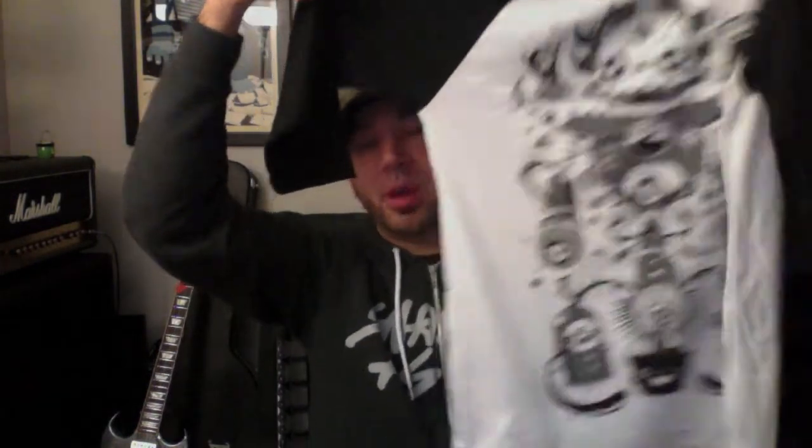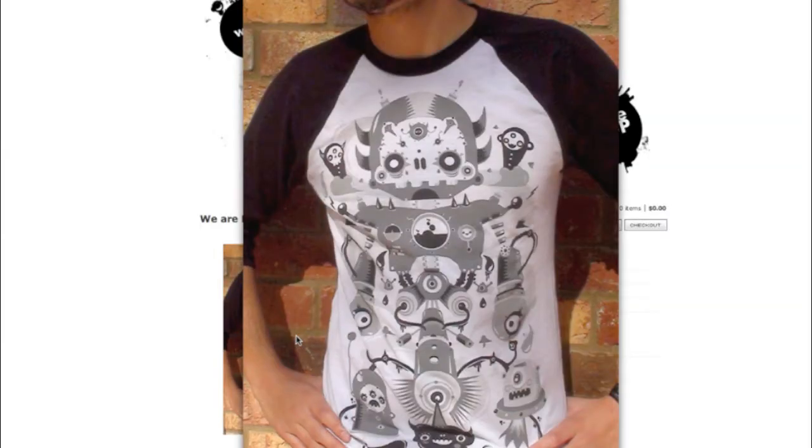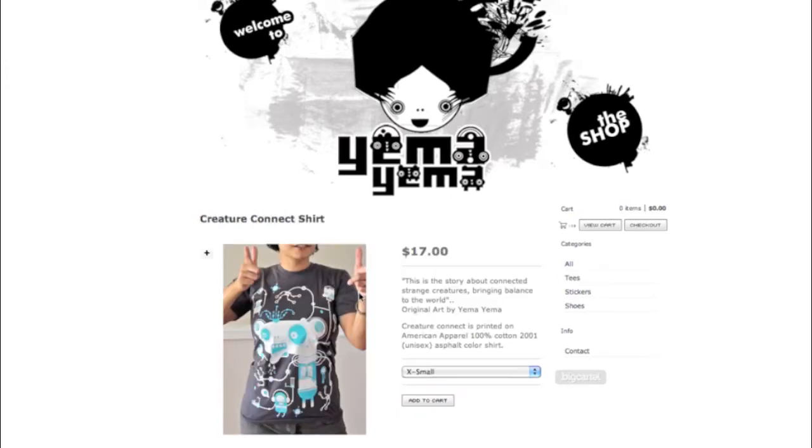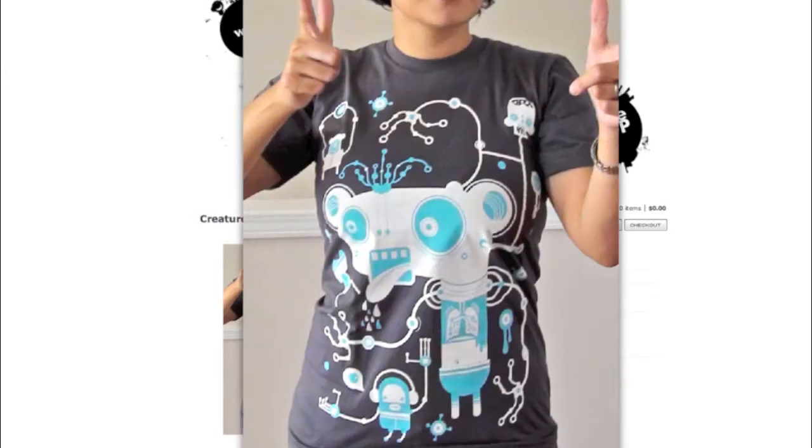But a very cool character design. All of Yema Yema products, which can be purchased and viewed at yemayema.com, all center around this kind of artwork. Everything's branded pretty much the same, which is awesome. They've taken an idea, they've developed that idea, and they've run with it.